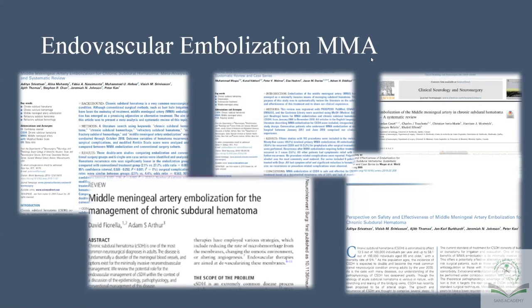Why the middle meningeal artery? Why is the middle meningeal artery the enemy in chronic subdural hematoma? What do you think? The dura is mainly supplied by the middle meningeal artery, whether the anterior, the frontal, parietal, or the posterior meningeal artery. So the middle meningeal artery is the main source of supply for, if you remember, the three layers: the periosteal, the meningeal, and the inner muscle.